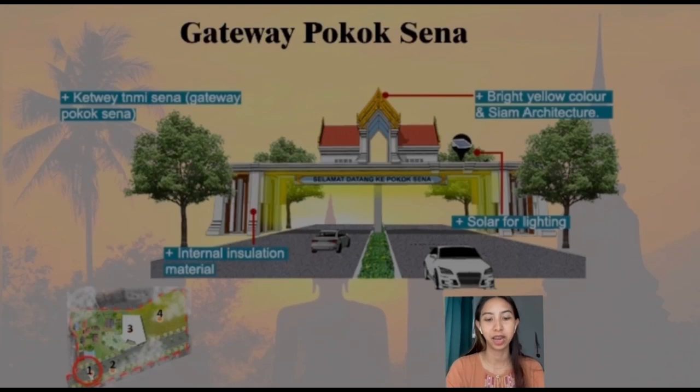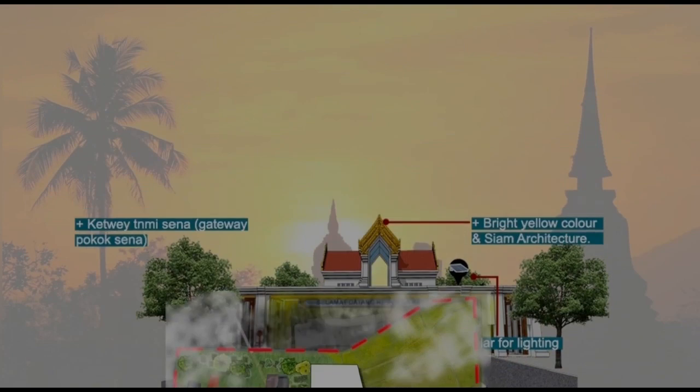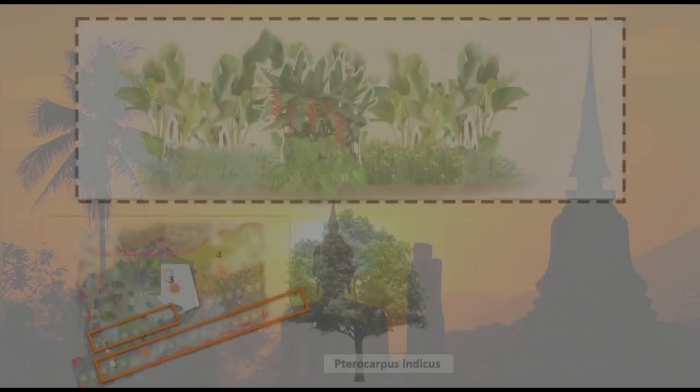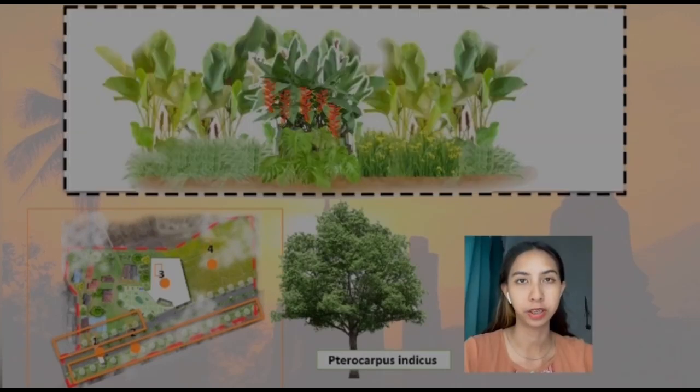I inject the Siamese traditional architecture on the gateway design. I inject the colors yellow, gold, and red to give the effect of the Siamese element. This is the shrub design along the entrance area. The shrubs and trees function to block the noise that comes from the road.